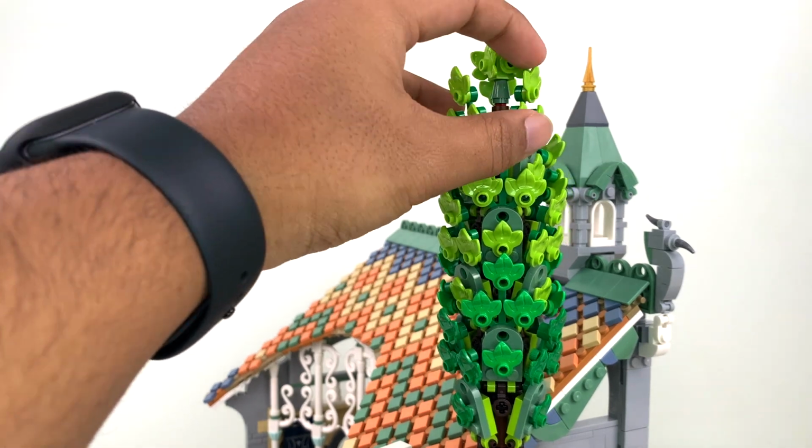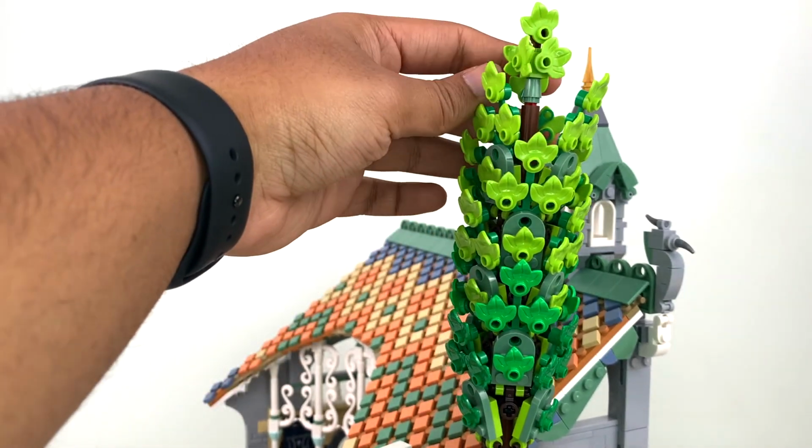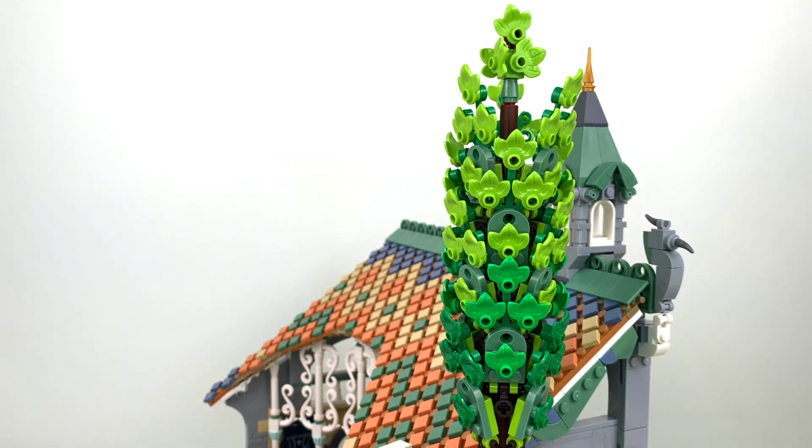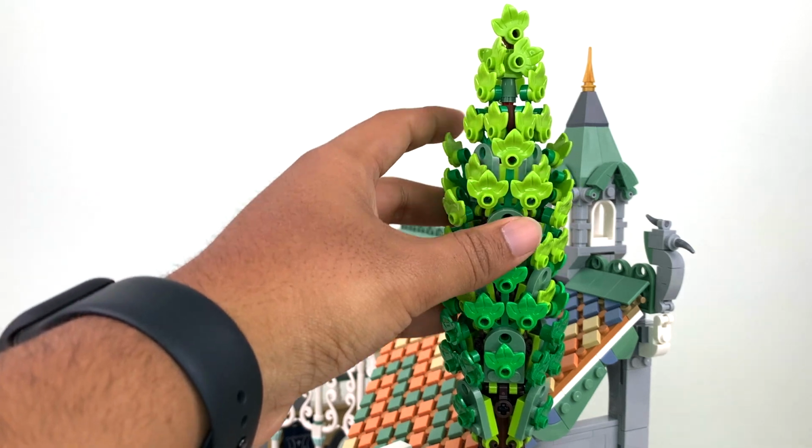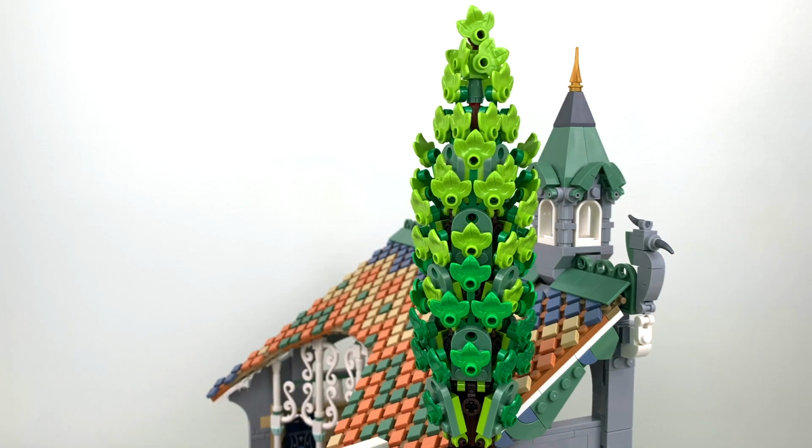And actually, I wonder if these pieces should be fanned out a little bit more to give a more consistent look, but I don't know. I don't really like that. So yeah, again, it's the kind of tree I would expect to see in a MOC and not in an official set.